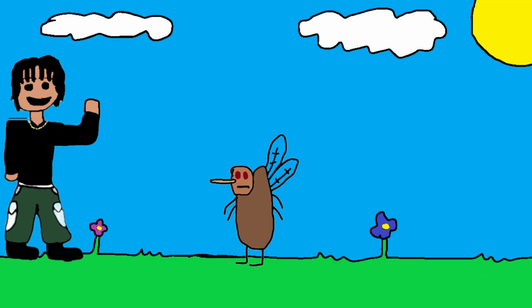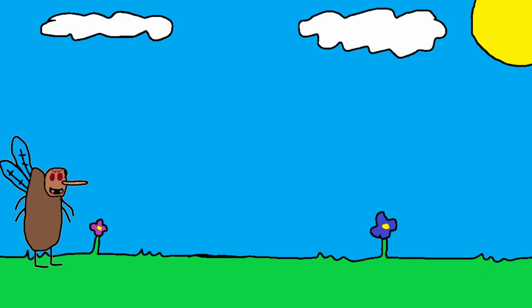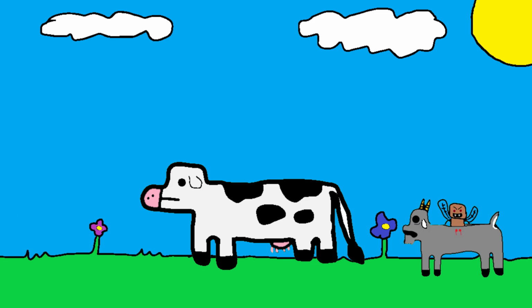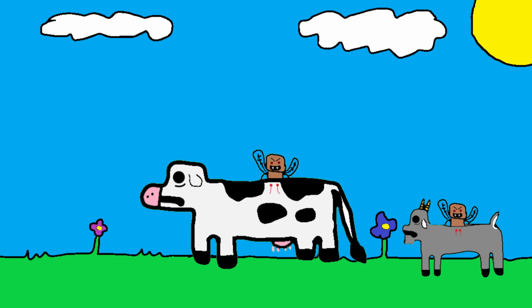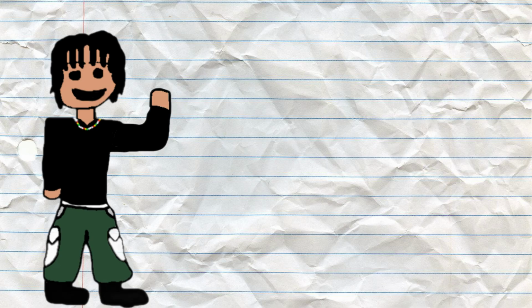Well, tsetse flies are like tiny bug vampires with wings. These rascals targeted the local livestock in the area, sucking blood from cows, goats, and anything else they could land on. But worse than that, they carried a parasite that caused an illness by the name of Nagana, which was a disease that basically makes animals weak, unproductive, and eventually, well, dead. Ironically, the sickness kinda sounds like my depression and procrastination.